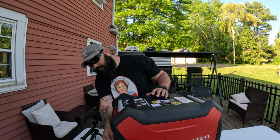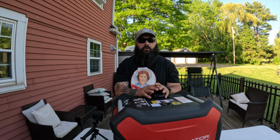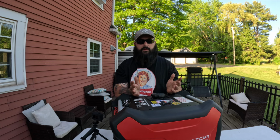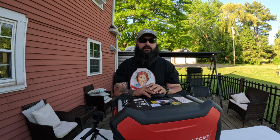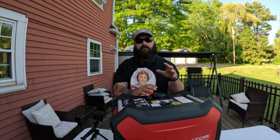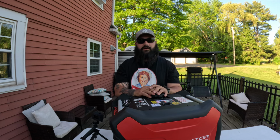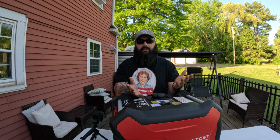But again, even when it's running, you know, full bore, you can have a conversation. This isn't going to be right next to your camper. This is going to be off a little bit inside your camper. Even on the other side of your camper from where this is, you're probably still really not going to hear it all that much. So let it run for a little bit.